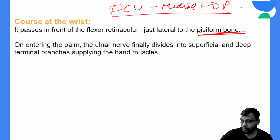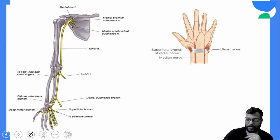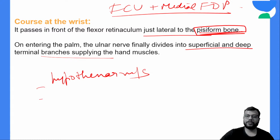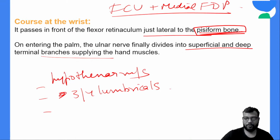Pisiform is your medial most carpal, so just lateral to the pisiform there will be the ulnar nerve. In the palm it will divide into the superficial and the deep terminal branches. It will supply the hypothenar muscles in the hand, the third and fourth lumbricals, and the palmar and the dorsal interossei.